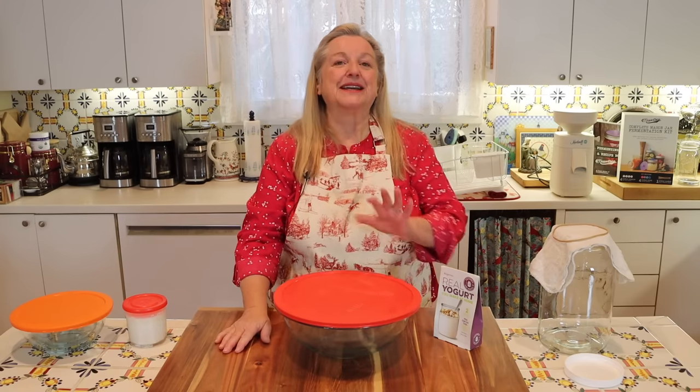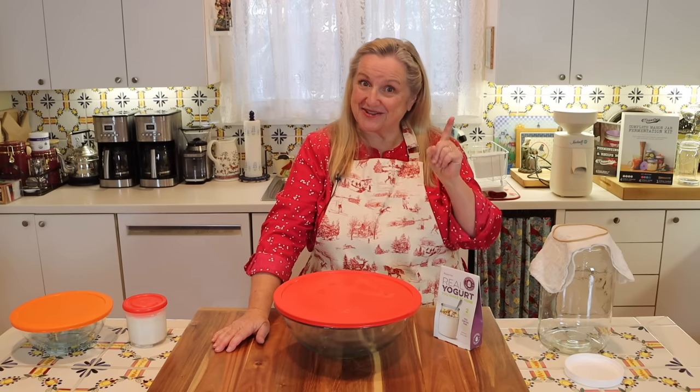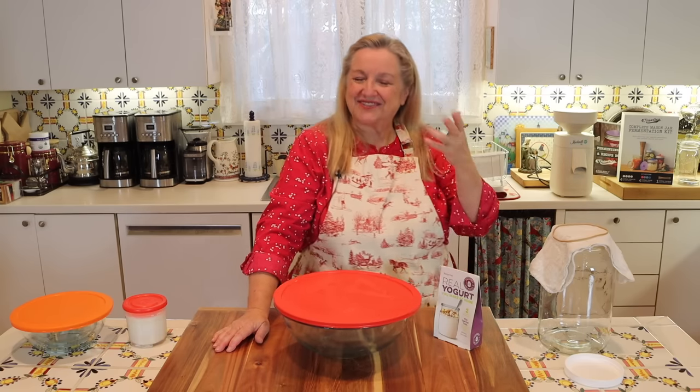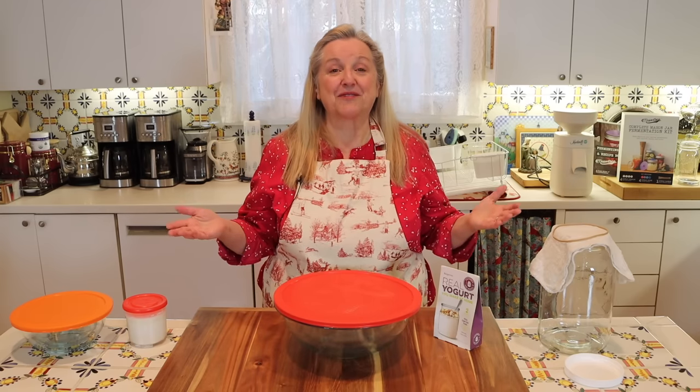Then you're going to cover your larger bowl. Wrap everything up, maybe in a dish towel, a couple of dish towels. Keep it nice and warm, put it in a cozy place. I usually put it in my oven that's turned off, but with the electric light on, or you might have a pilot light, and it'll keep it nice and cozy. And in the morning, you're going to have homemade yogurt.